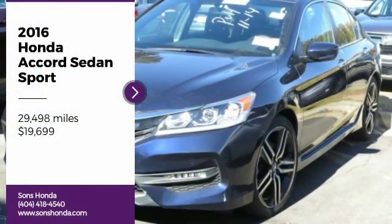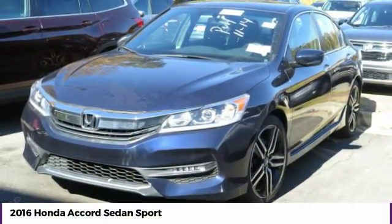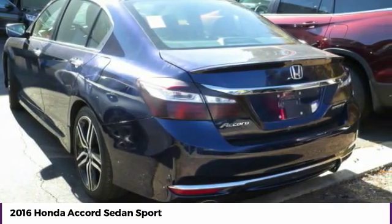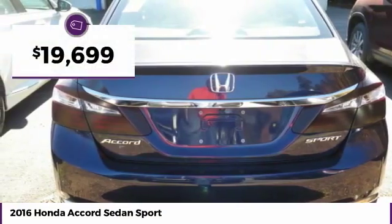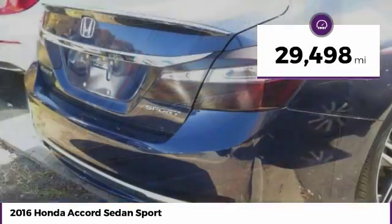Looking for the right vehicle? Check out the 2016 Accord. Ingeniously simple, yet overflowing with luxury and technological creativity. All that and more in the Accord, and is priced below $20,000. This vehicle has less than 30,000 miles.